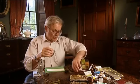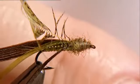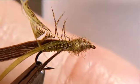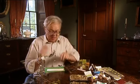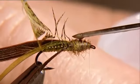So I'm going to show you how to make what I call a head cement sandwich. Because this is tied in with its very delicate tip, you're going to say, well, there's no strength there. That's not going to hold up in a fishing situation. But I'm going to now, if you like, use glue to hold this down. Just put on the top here a little dab of head cement.